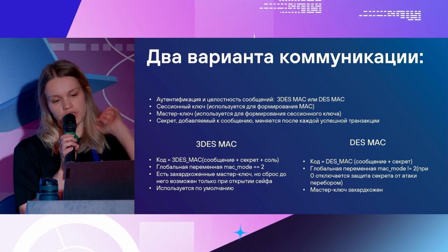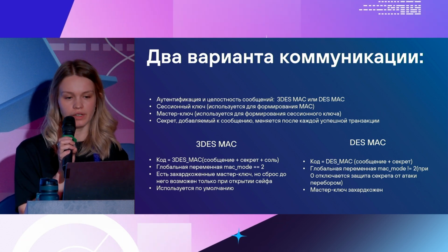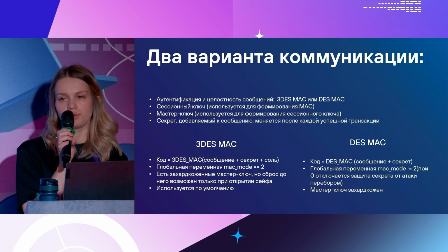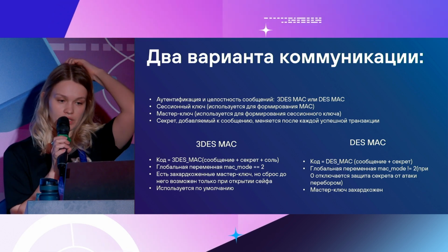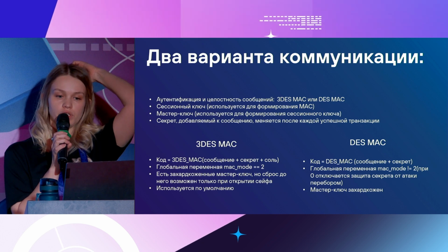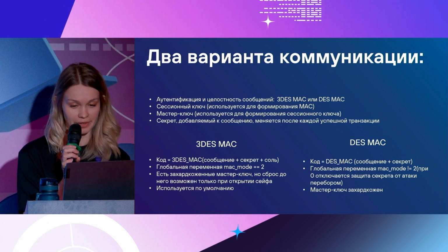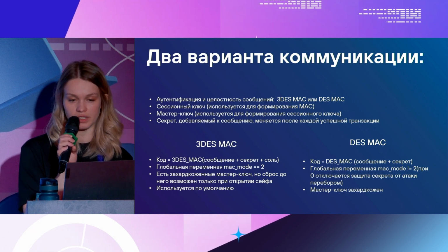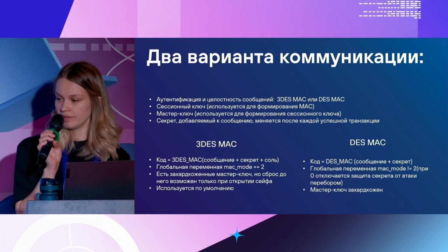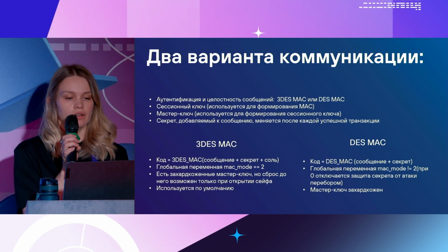the message, the secret, and the salt. So only when the vault was opened, they would be rendered ineffective, which wouldn't make any sense for the intruders. For DES-MAC, we saw that it was not hard-coded, and by default, it used the 3DES-MAC. So our dreams did not come true.